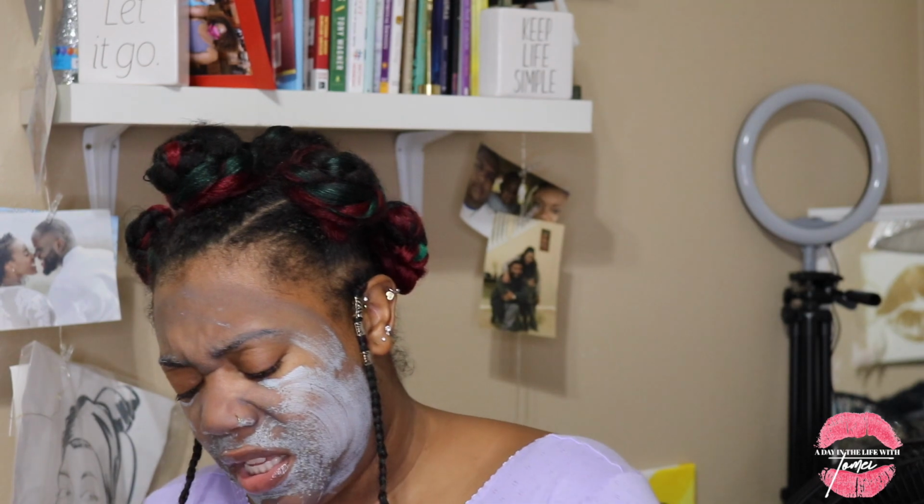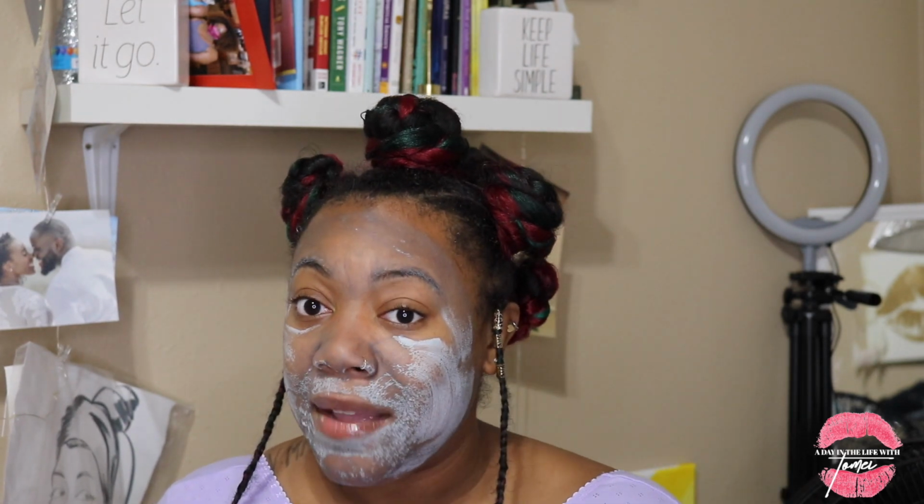What is this? Elf Pore Cleaning Glitter Peel Off Mask. This is one of the products, again, that I feel like was more about the name than it actually working. Yes, it's full of glitter, but are you really clearing out my pores? You got glitter in it. Like, how is this going to work?